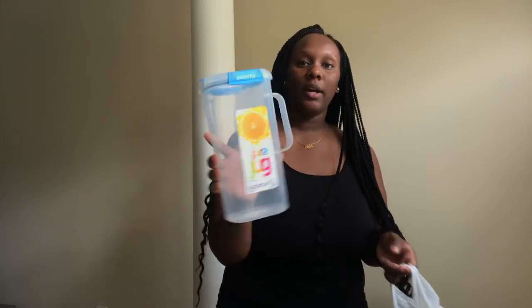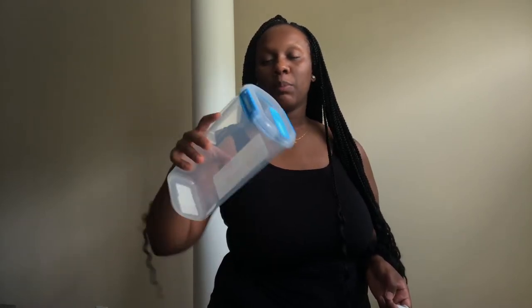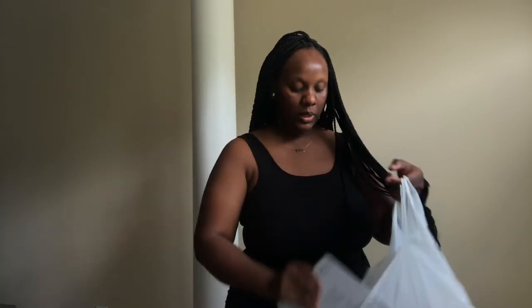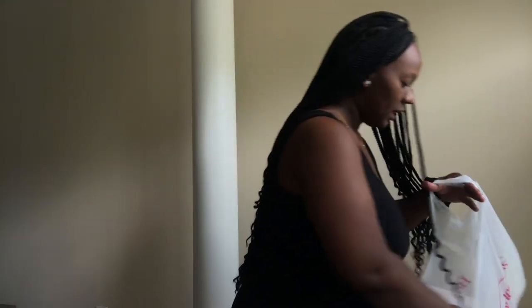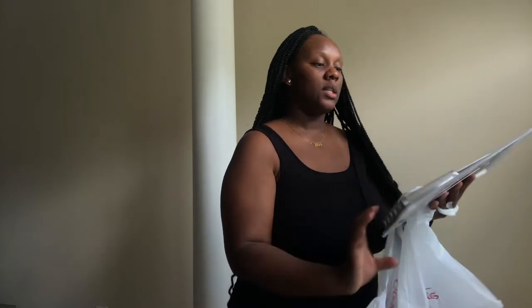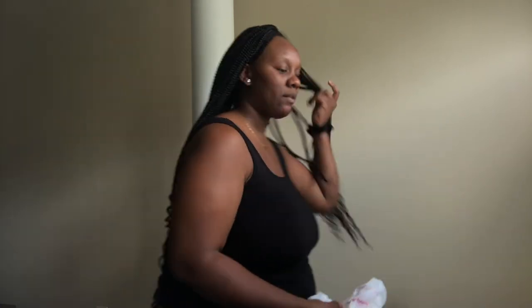I got this jug. I think I want to use this because we started supplementing. I like to make her formula in a pitcher for the morning and just pour it into bottles. That way, whatever I pump, I can pour, and then I can mix in the formula, because that's what we've been doing. I got this knife set. I really needed some new knives. And then I also got this knife set as well, because we needed more steak knives really bad. I somehow only have one, and I don't even know where the other ones have gone.